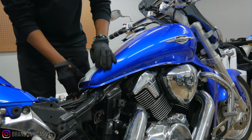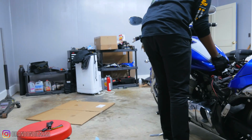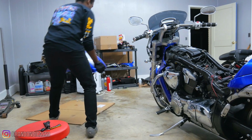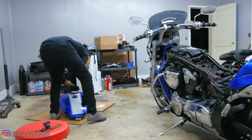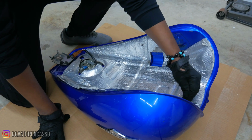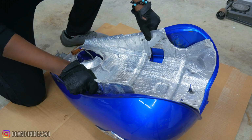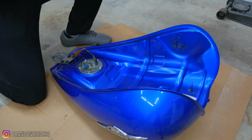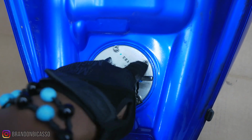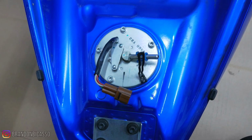Now I'm gonna get a box. Damn it. That might have scratched the tank. And lift this up, take the fire shield off. Or heat shield, rather. Got a few screws right here that we have to take off in a star pattern so we don't basically warp the seal that's on there.